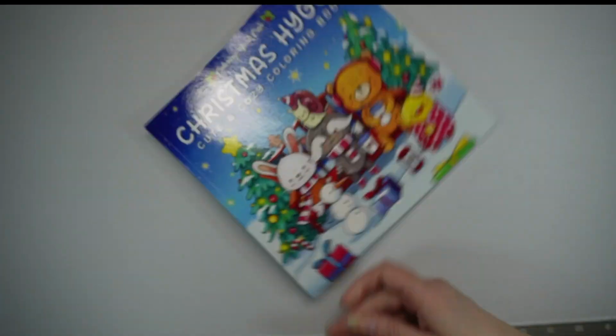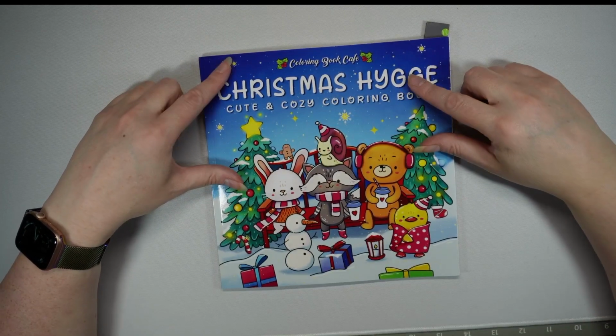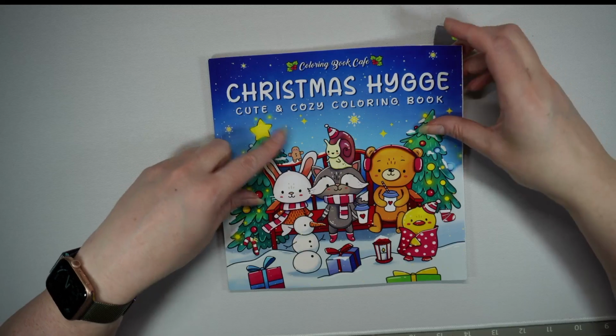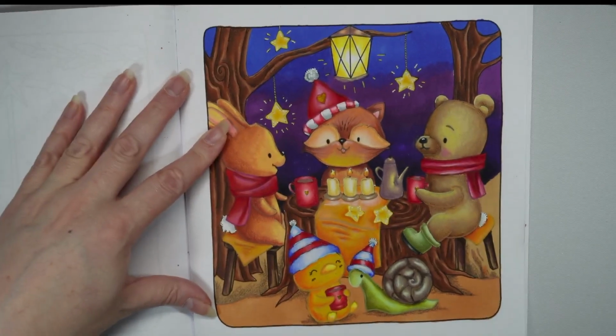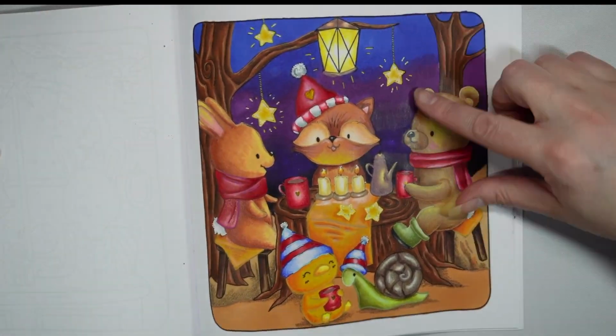Hurrah, some actual colour. As we've started with the cute and cosy, we may as well carry on. So I think this one is my first page in Christmas Hugo by Colouring Book Cafe. Quite like these little characters. I did this page this month. I'll zoom you in a little bit because we have a lot of white background there that we don't need, don't we? Yeah, I quite like this one.